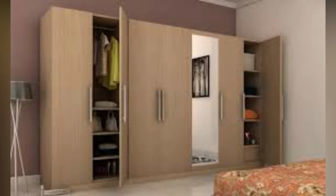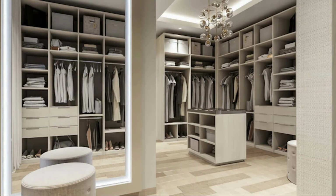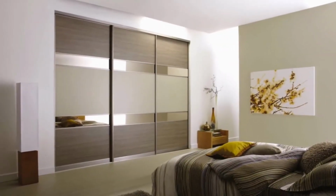This is a popular modern wardrobe used in residential apartments these days. The doors of this wardrobe have vinyl and they are fitted on tracks. They also have aluminium frames. Vinyl wardrobes are lightweight and durable too. These doors look very pretty in your modern bedroom.